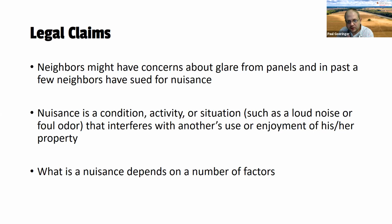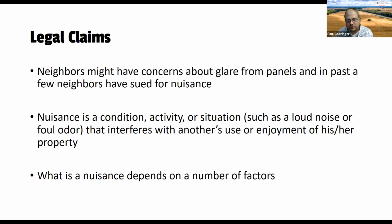For those unaware of what a nuisance is, it's a condition or activity or situation. It's a loud noise. It's typically a foul odor. It's something that impacts the use of another person's property. So if your neighbor can no longer utilize their property because of the glare or alleged glare from a solar facility on your property, that could be one of the issues that rises to where a court may say it's a nuisance.